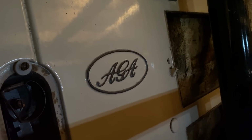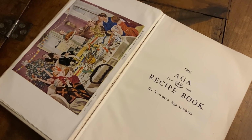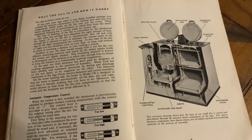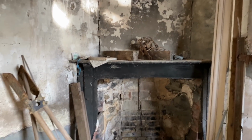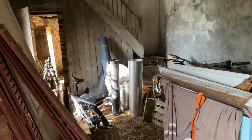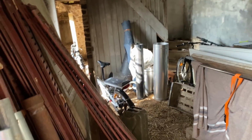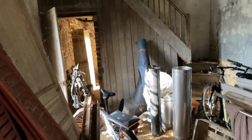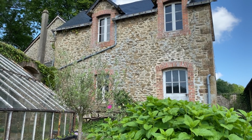I have all of the pieces. Actually, I have probably 90% of the pieces. So I'm going to restore that and put that in here, and I'm going to run that on solid fuel, so that the little flue will go up that chimney there. And in the winter, it will keep this cottage really snug. It also has a boiler in it, so it could be connected up to some old-fashioned cast iron radiators, and the heating would also be free in here, which is great. So that is the gardener's cottage.